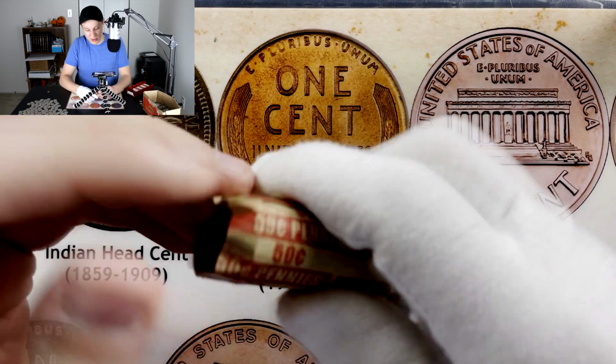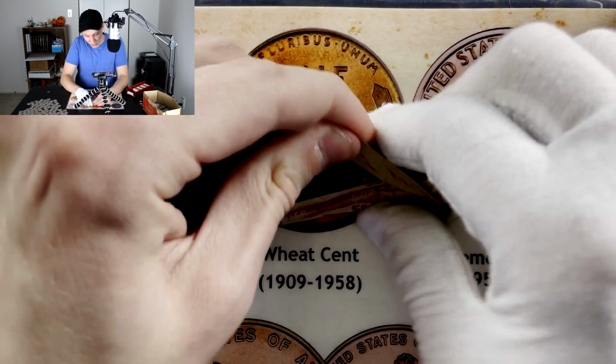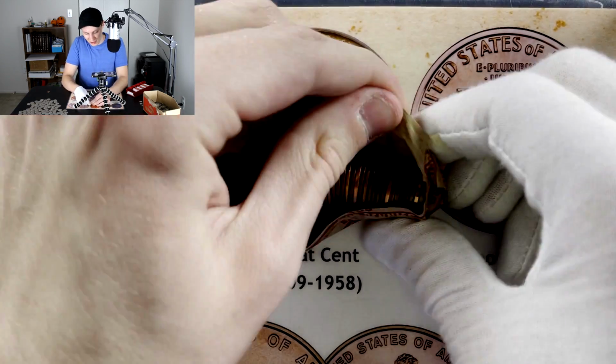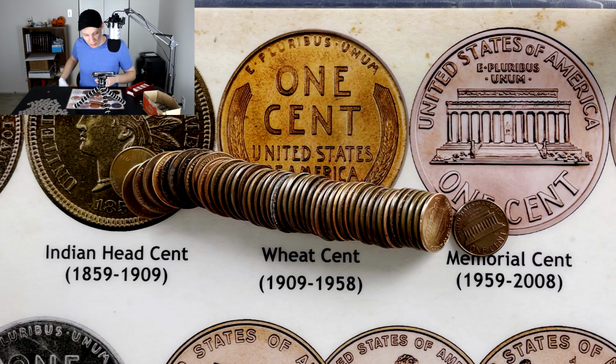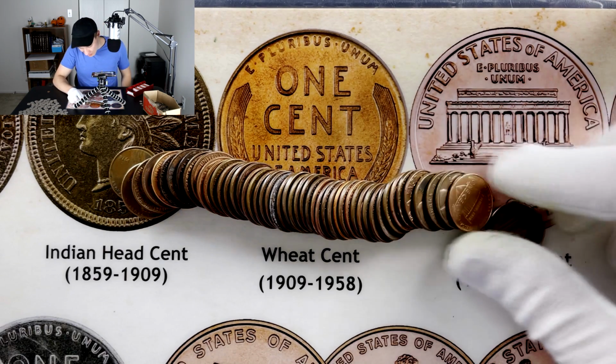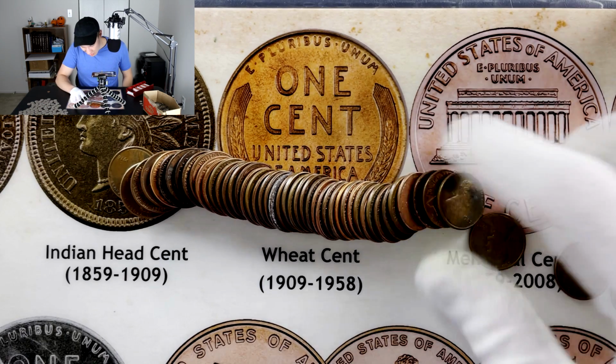Customer wrapped rolls are sort of a gamble. Sometimes you get somebody else's coin roll hunting dump. Other times you get a collection dump. And then of course, most of the time it's pretty similar to a machine wrapped roll in the sense that there's all kinds of different variety in there. So let's take a look and see if we're going to get anything on this customer wrapped roll.